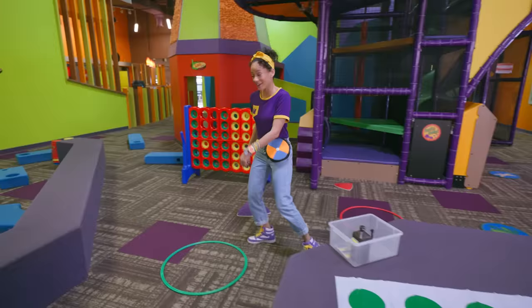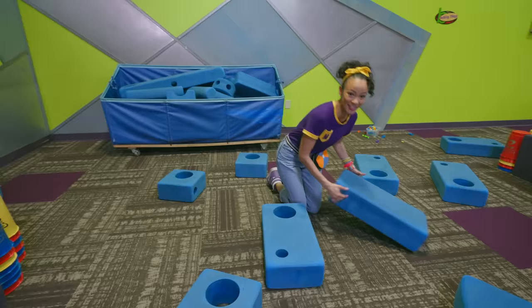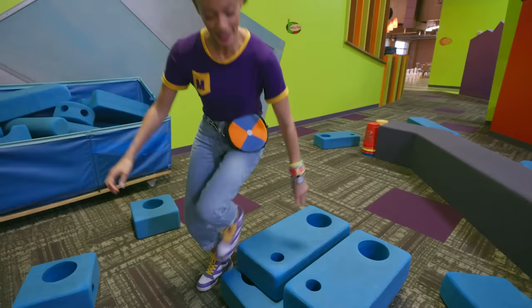Whoa, look at these big blocks. Huh, let's see. What can I make here? Okay. Hmm. Huh, feels pretty sturdy. It could be a new chair.